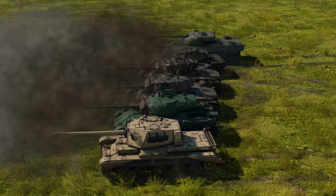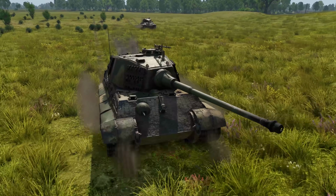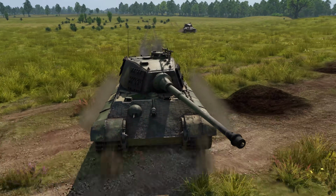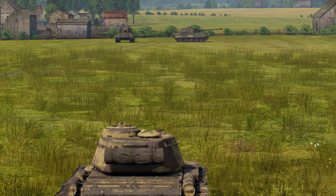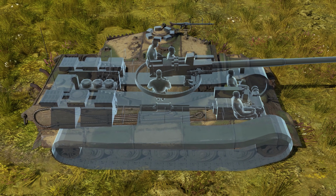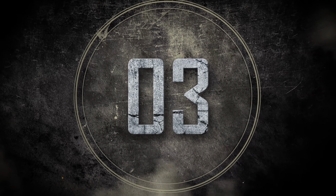Finally, the shooting part. We've prepared 2 Henschel King Tigers for each of our contenders, sitting at a distance of 200 meters. One of them will expose its side, while the other will face the attack with its front. To make the comparison more objective, we've removed all ammunition from our targets.